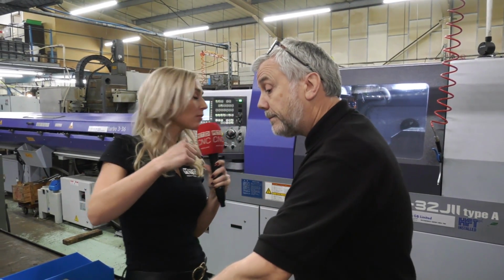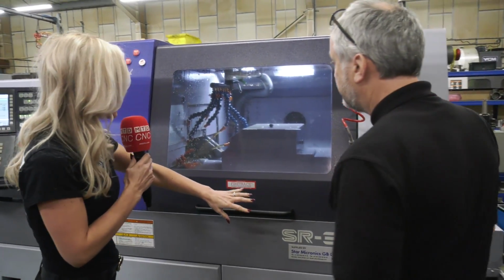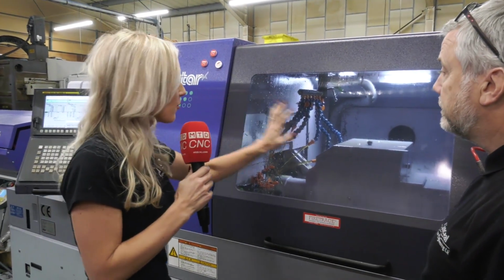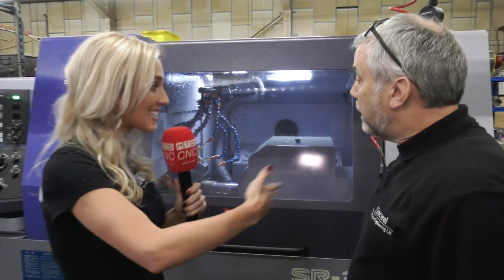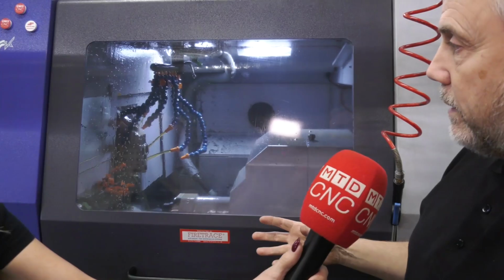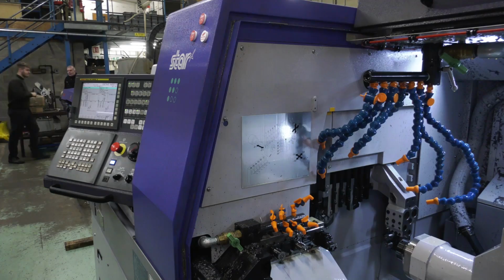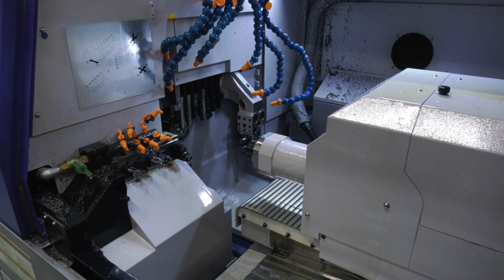Okay, well let's come and have a look at the machine now. So SR32 J2 Type A machine, 11 kilowatt spindle, 5 on the sub spindle. Talk us through the technology that you've got in this machine here. Yeah, obviously we've got all the fixed head, the tools over the boring head. The difference for us is we've never used sliding head. It's all been fixed head and boring head, so we're getting much more rigidity at the tool point, and we've got the advantage of all the driven tools on the back head as well.